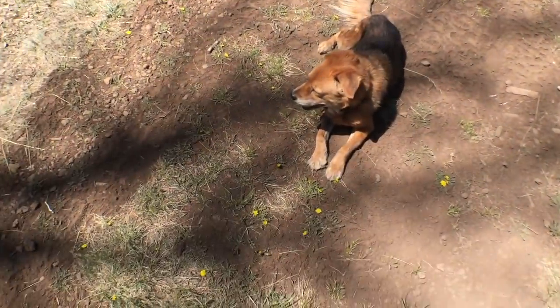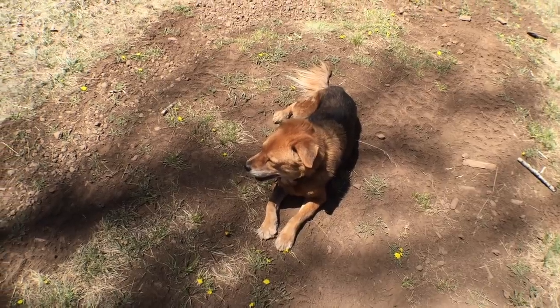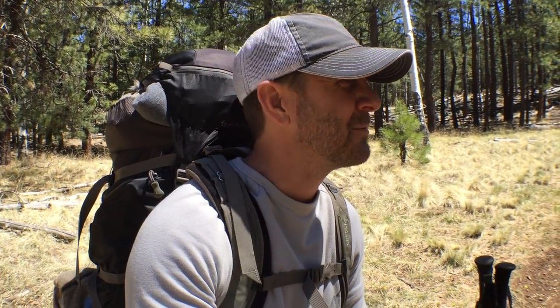But we're taking a break because my 91-year-old dog needs it. And it's kind of a slow pace for the two of us here. I've got this pack on, and as I told you before, I do a lot of ultralight backpacking. But this pack is not ultralight. I probably got upwards of 60 pounds worth of stuff in here, mostly because I've got a lot of dog stuff and a lot of filming equipment to capture the yurt experience.